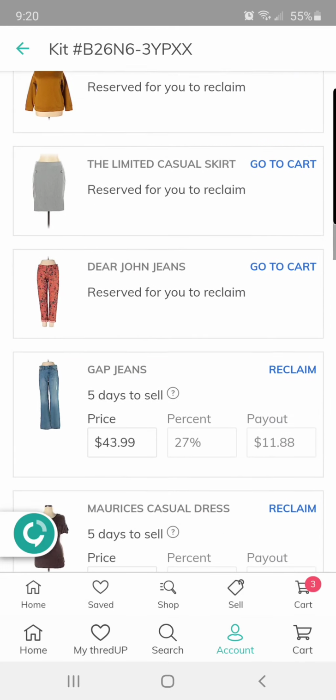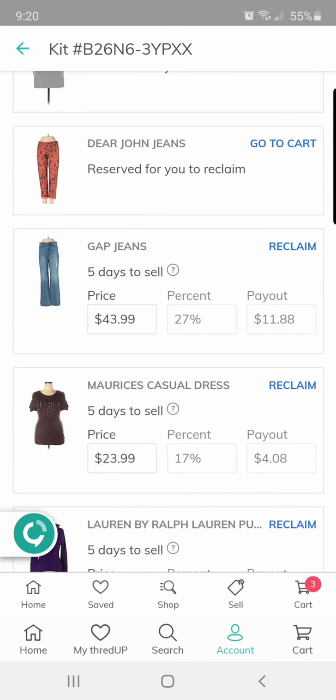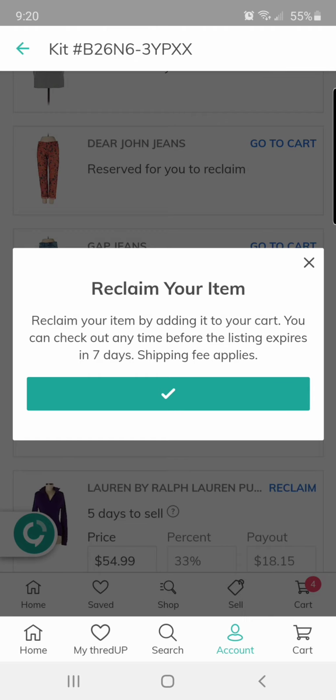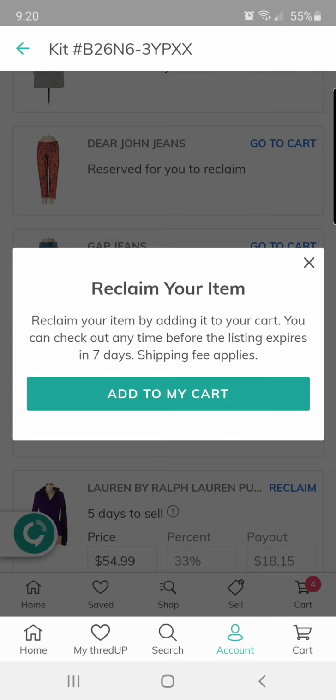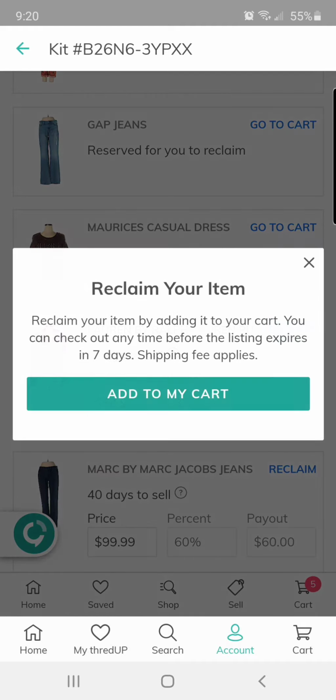So all you do is simply hit the reclaim and it'll go into your shopping cart, and you do not get charged, obviously, since it is your item. It will show as $0. Maurice's I'm going to sell myself, unless I get it at the bins, the payout just is not enough.